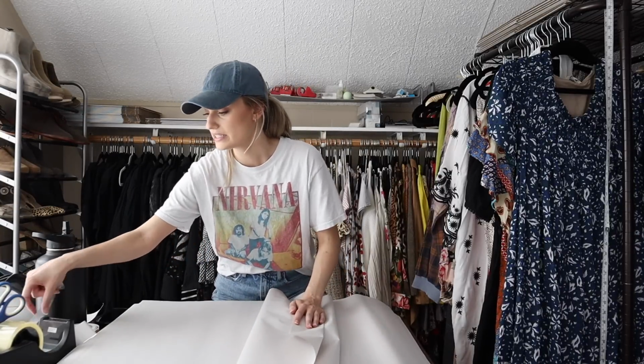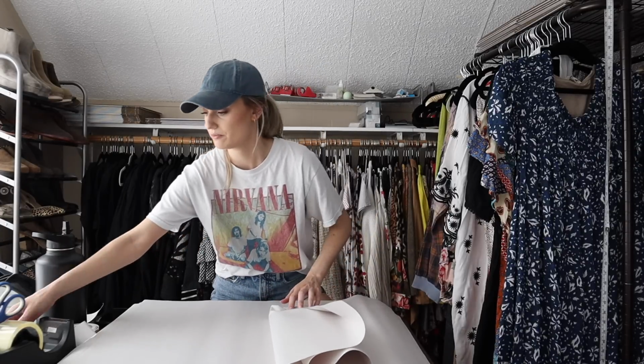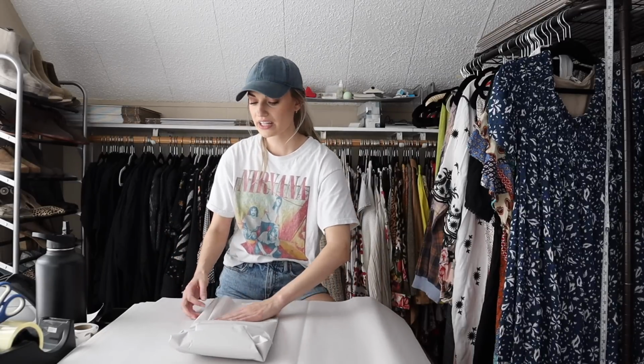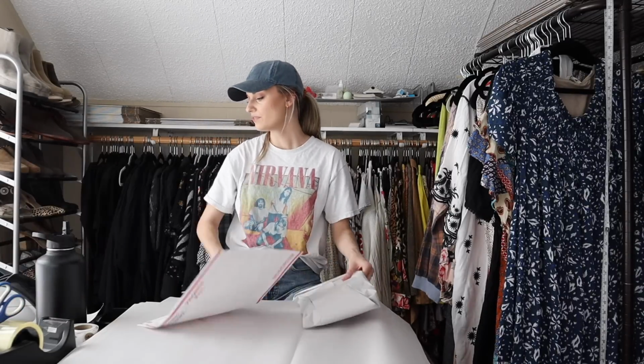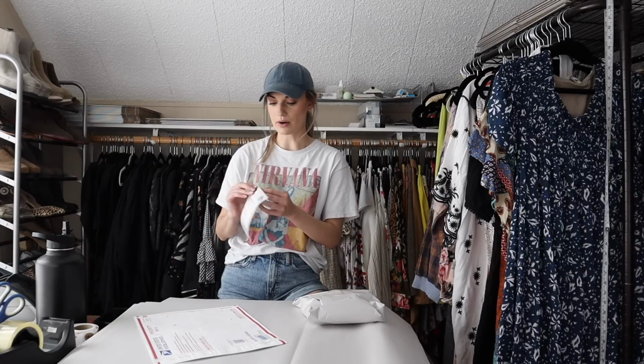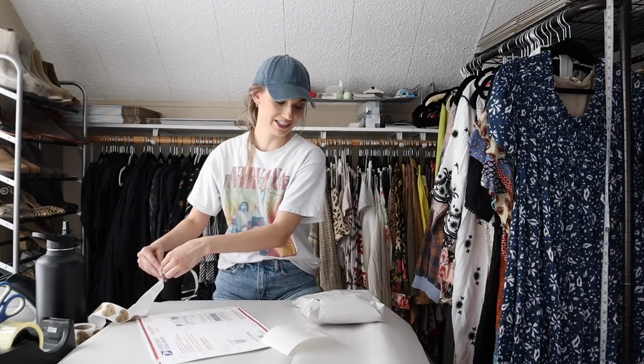I listed it at $30. I did get an offer of $20, which I countered to $25, and that was accepted. And so my earnings were $20. It's very lightweight. I paid about $1 for it at the outlet once again, and so my profit was around $19 on this little romper. So, okay, I'm going to get this stuff packaged up, take it down to the post office, and then I will be back to finish up the rest of our sales for today.